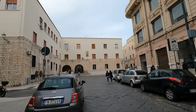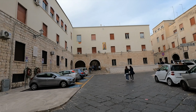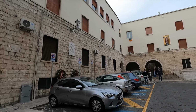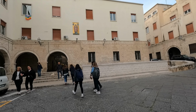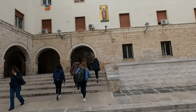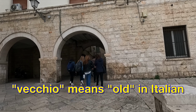All right, so here's where the modern city center starts becoming the old town. Start seeing roads that look a little more like that. Sort of have that classic old Italian look. So it's pretty easy to tell when you are getting into Bari Vecchio, because it looks a lot more vecchio over here than it does just a couple of blocks behind me.